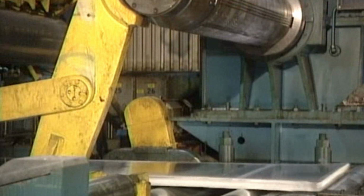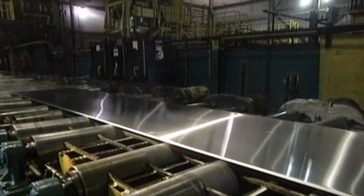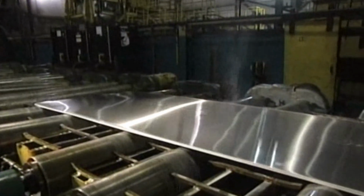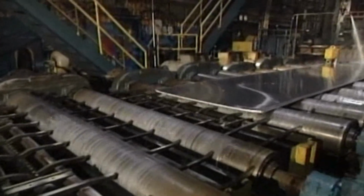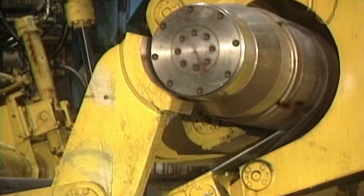At this stage, the ingot is 5 centimeters thick and measures a little over 9 meters in length. This conveyor transports the plate during its milling stages. The ingot has now become a 5 millimeter thick sheet.